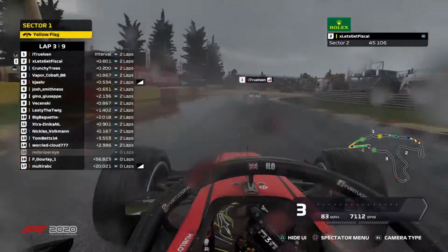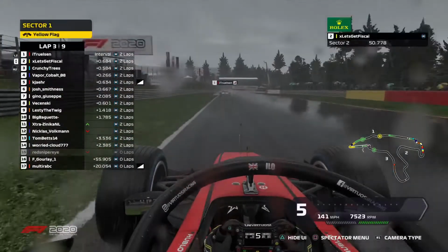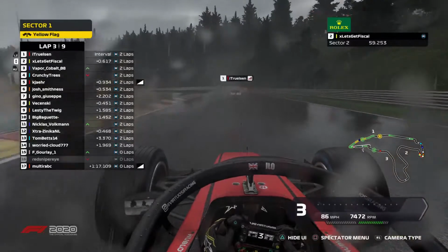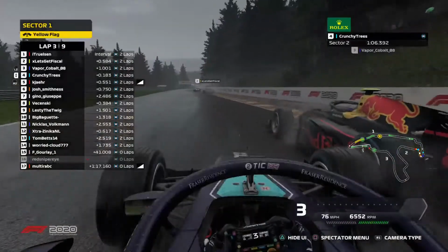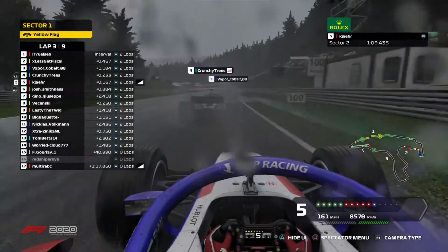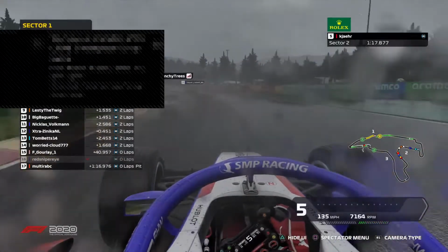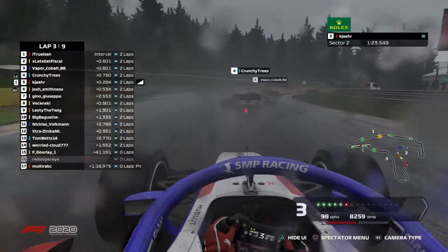And Fiscal does indeed get the move done on Crunchy Trees. And stop me if you've heard this one before, but Trulson's out in first with Let's Get Fiscal in second, as Vapor Cobalt also managing to get by Crunchy Trees. Looks like Crunchy Trees hasn't given up totally on that position, although it does look indeed like Vapor Cobalt's going to pull away. KJ also right on Crunchy Trees there. KJ looking to get a pass done as well.